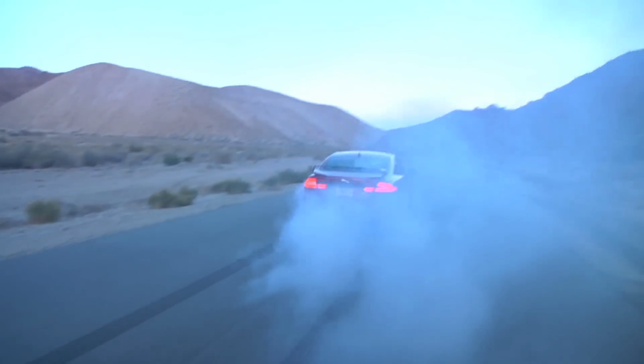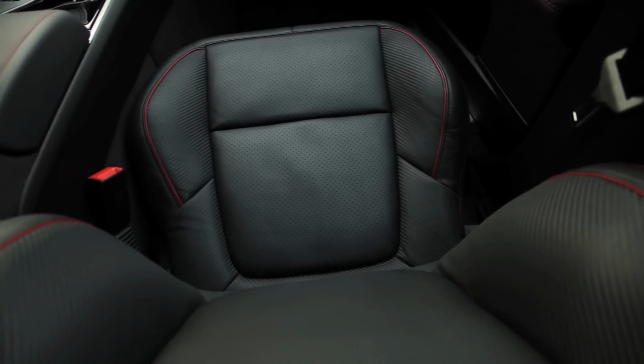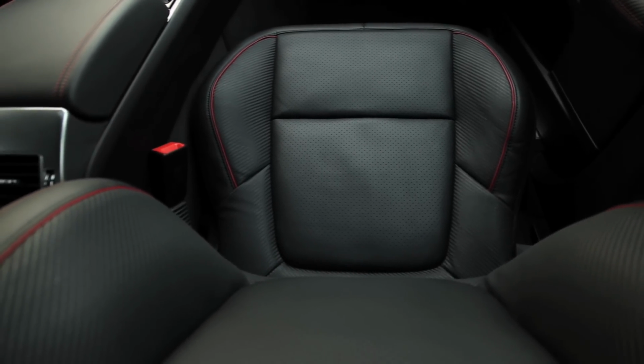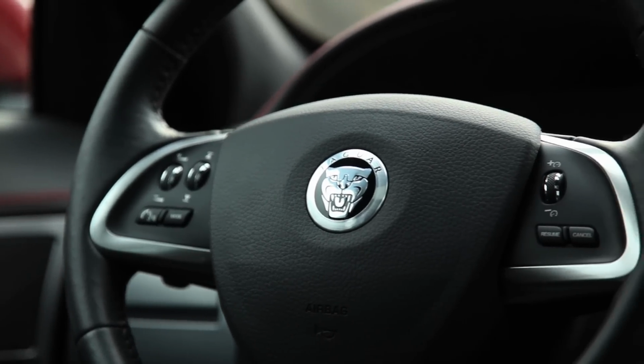Some of the things I don't like about the XF. This interior, it's a nice place to be, don't get me wrong, but it looks and feels exactly the same as when we tested the XF in 2008. They just haven't changed much. This steering wheel, even though it's the right size, doesn't have the thickness and the thumb grips the way the BMW steering wheel does.